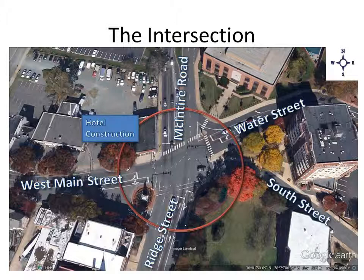What's going on in this intersection, not only the structure of the intersection, but also what's occurring. We have a hotel construction on the northwest corner. And again, we have the downtown mall. This is a very important location for the city. There are plans to expand the downtown mall, the character of the mall, west into this intersection and along West Main Street.